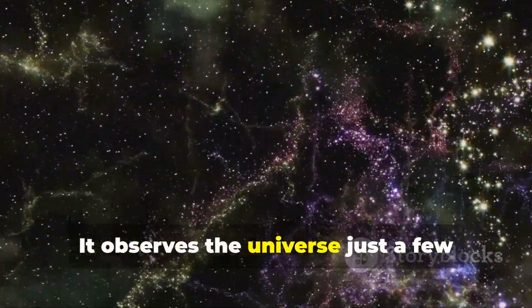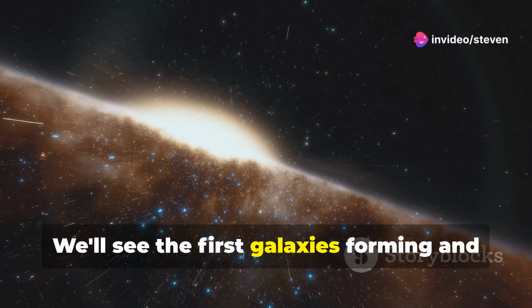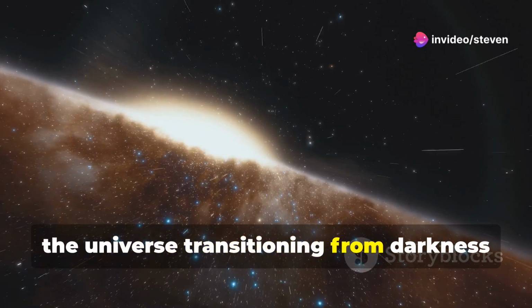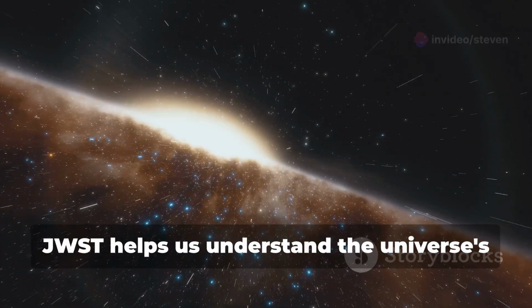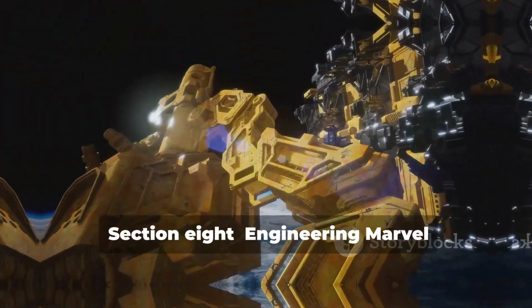It observes the universe just a few 100 million years after the Big Bang. We'll see the first galaxies forming and the universe transitioning from darkness to light. JWST helps us understand the universe's evolution from its early state to today.